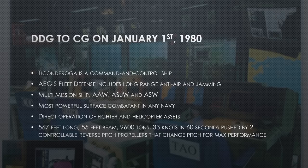The entire fleet is going to come under the Aegis fleet defense system. And this is going to include long-range anti-air with some jamming capability, ASW missions. So those picket ships out on the outside of the fleet are all communicating to one spot, and that's the command and control room on board the Ticonderoga-class cruisers. It is the most powerful surface combatant in any Navy when she's built. She holds the most powerful radar at the time. She has the most weapons of any ship at the time by a lot, and just a lot of capability in here. Her direct operation of fighter and helicopter assets is a force multiplier.